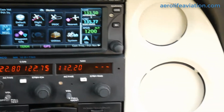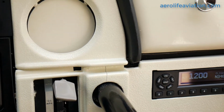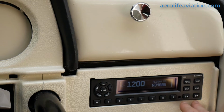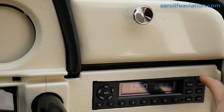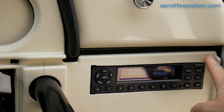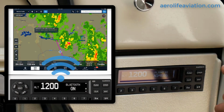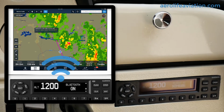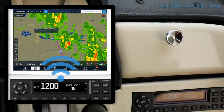Or if you've got a pilot on the right side, they can push the codes in here manually, ident, flip it over to VFR. Very easy, intuitive to use. And the added benefit of this is that you actually can connect this through Bluetooth to any wireless device, your phone or your iPad or whatever it is, and have traffic and weather on those in flight as well.